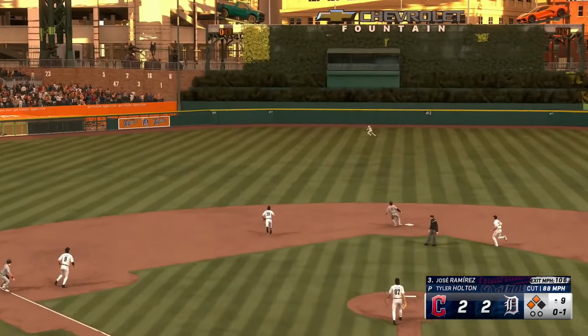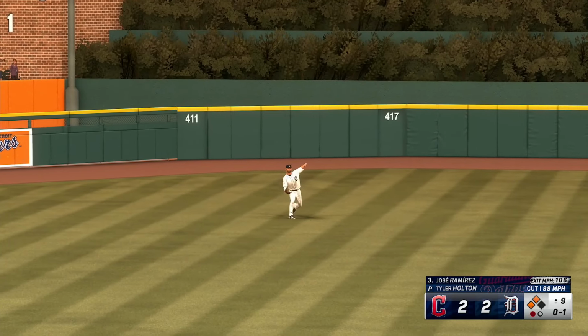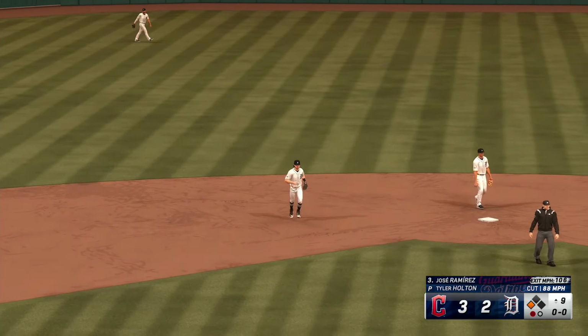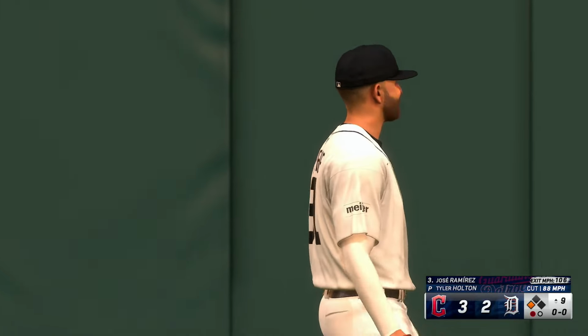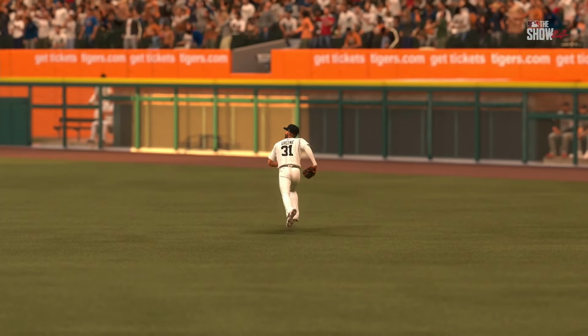There's a line drive to left field. Dives and makes the catch. Both runners tagging. He'll score on the sac fly. 3-2, they take the lead. Just a great effort out there to track that one down and bring it in on the dive. Awesome effort to get at least one out.